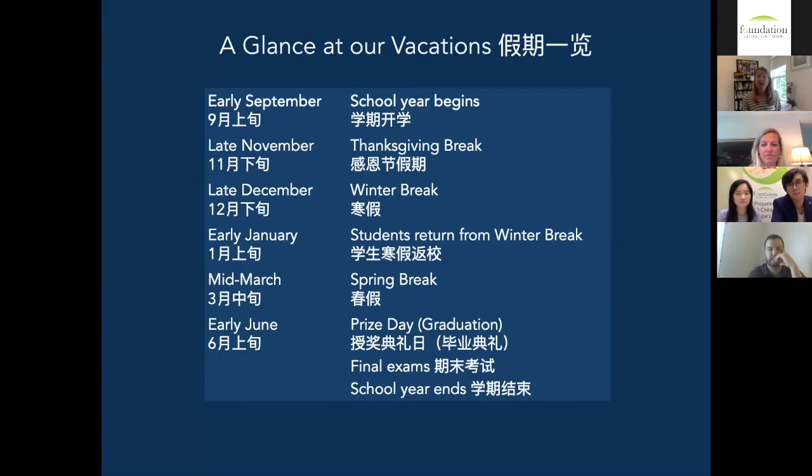And then April 10th is when families have to let us know whether or not they will be accepting our offer of admission. A glance at our vacation schedule. School starts in early September. We do have a nice break in late November. And then we have another break in December, which is about 2 weeks long, a winter break. That's an opportunity for some of our international students, if they choose, to travel back home. We have about a 2 week spring break in March, and then the academic year ends in the beginning of June with our graduation ceremony, some type of final exams and assessments, and the end of the year.